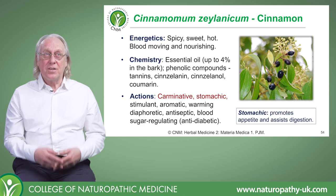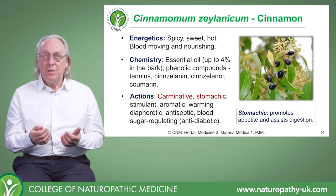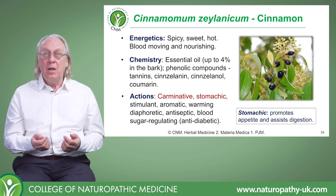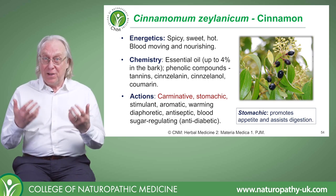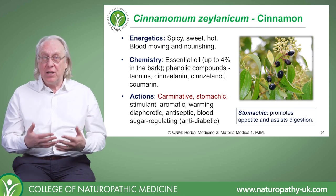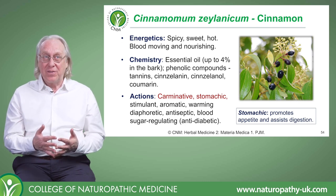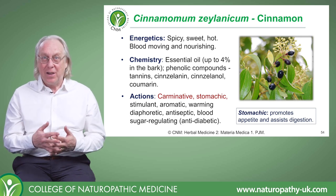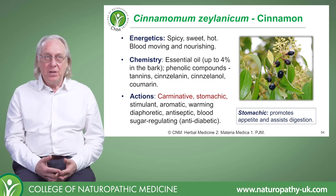So cinnamon is spicy, sweet, and hot. So it's considered to be a warming herb. It's a stimulating herb, particularly to both blood and digestion. It's also considered to be nourishing. Obviously, we use it in food production, but that heat, that digestive enhancing heat, if you like, helps the flow of nourishment in the body.